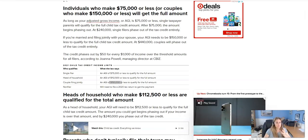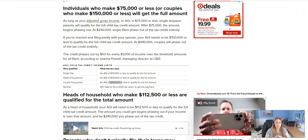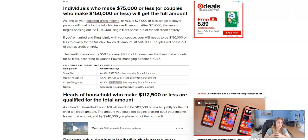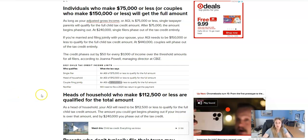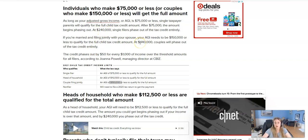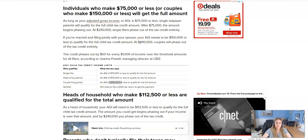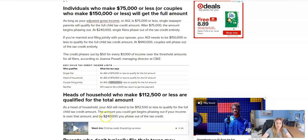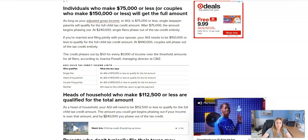Real quick, I want to talk about the phase out period. How much money do you need to make in order to phase out completely? If you are a single filer, you have to make $240,000. If you are a couple, the threshold is $440,000. And if you are a head of household, you will start to phase out at $240,000.